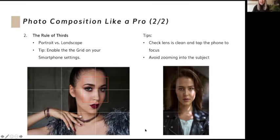Awesome. Thanks, Al. Oh yeah, and another tip. Okay, do you ever find that when people take photos, it's really blurry? It's because some people forget to clean the lens. So make sure you carry fabric around and clean the back of your lens. That's a first and foremost good tip to know.